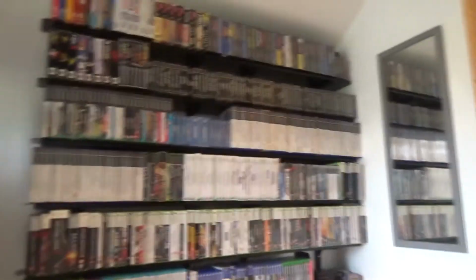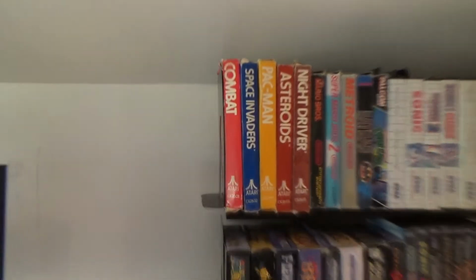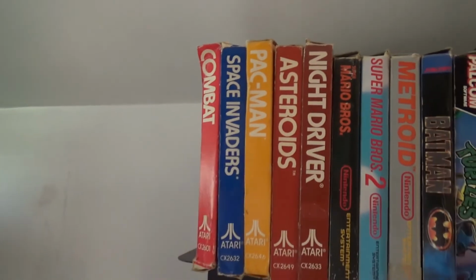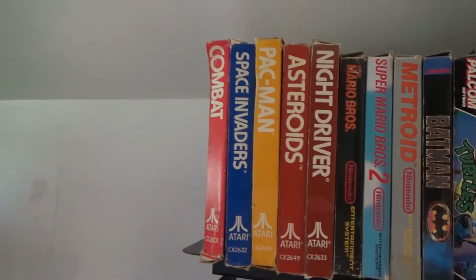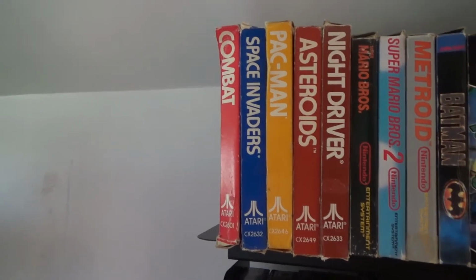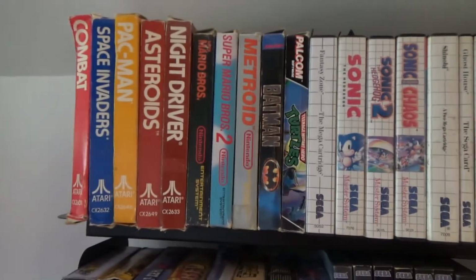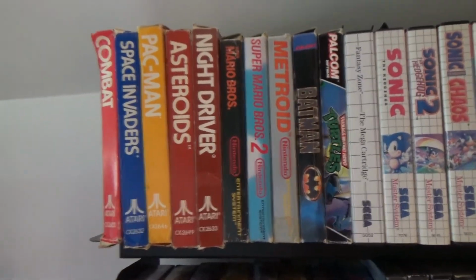And now the main event, my collection of games. So, my Atari 2600 games. I have some more that are cart only, but by the way, as a collector I like to try and go boxed and complete wherever I can. So most of these I assume are complete.